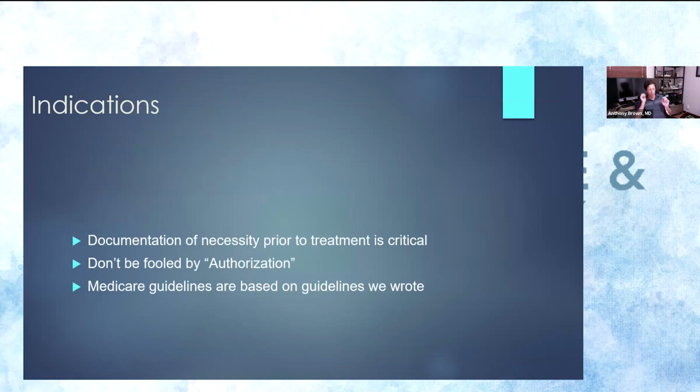Now, getting into what I think is interesting about this is the documentation of indications for the procedure here. And so what I will tell you is that documenting this procedure is one of the most finicky. It is so highly necessary to document this appropriately. And the reason for that is most of these patients are Medicare patients.